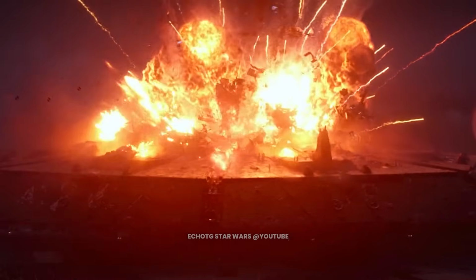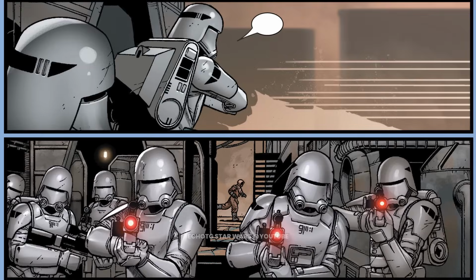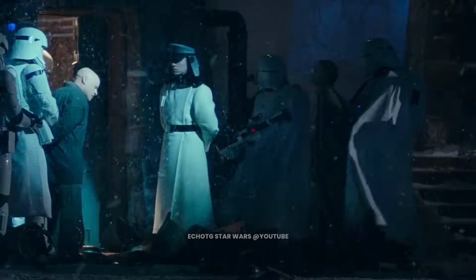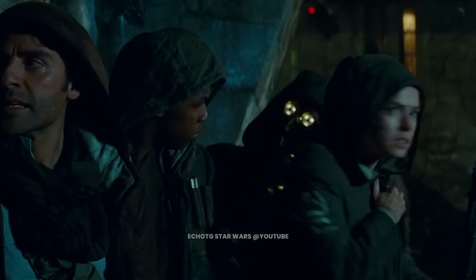This is First Order Cold Weather Assault Trooper. Before the destruction of Starkiller Base, many of the First Order's snowtroopers would patrol its snowy surface. However, as the First Order close in on the Resistance, garrisons of snowtroopers are deployed to the planet Kijimi, where the troopers' insulated betaplast armor will keep them warm whilst they search for Rey.